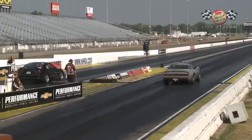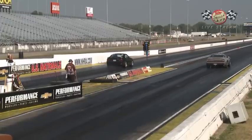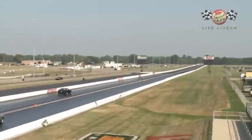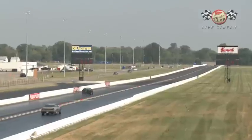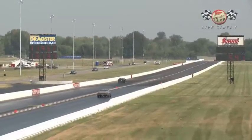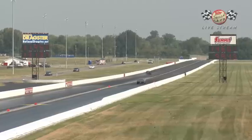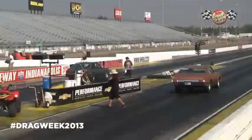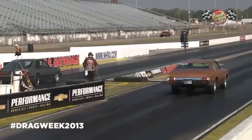A very well-worn Pontiac Trans Am. Oh yeah, the back end of that thing, axle wrapping up, shuddering pretty hard. Paul making a good pass in the turbocharged Mustang. Goes 11.95 with a 3 at 131 miles an hour. The Pontiac goes 14.01 with a 1 at 99 miles an hour.